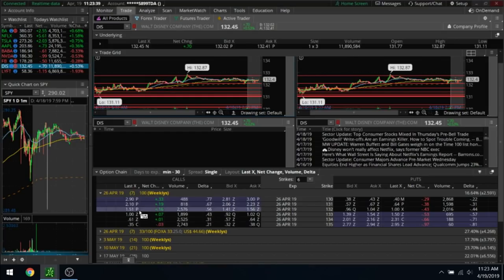So I always trade the weeklies of the options. If today is Monday of this week, I will be trading these all the way up until Thursday, and usually on Thursday, depending on how volatile the market is, I will start trading the next week's options, which will be the May 3rds over here.